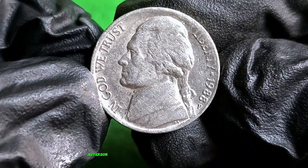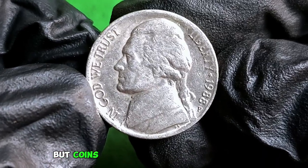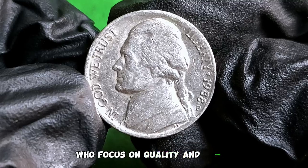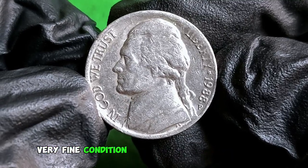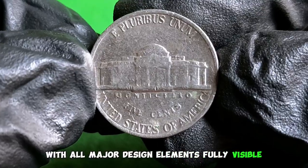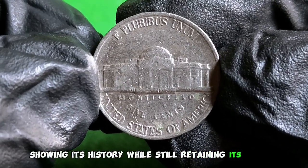Coins like this one, Jefferson nickels from the 1980s, are still commonly found in circulation, but coins preserved in very fine condition are more desirable to collectors who focus on quality and detail. Very fine condition indicates moderate but even wear, with all major design elements fully visible. This gives the coin a balanced look, showing its history while still retaining its beauty.